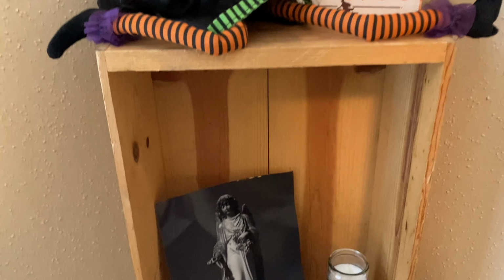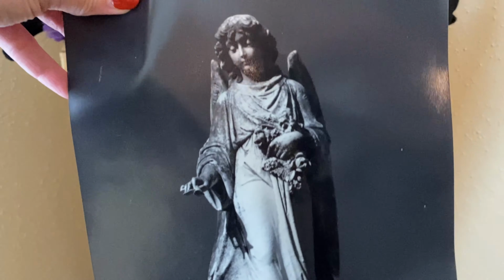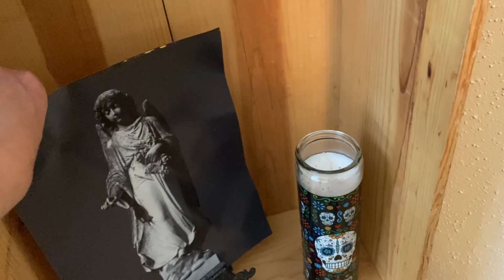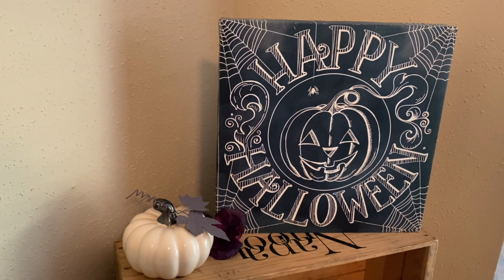Now, when I bought a frame one time, this beautiful picture was in the frame. I don't know what it is, so if you do know what it's a picture of, please leave it in the comments below for me. There's no real marking on the back at all. I don't even see a date. It was done by Shutterfly, and I don't see a date. Sometimes they'll have dates on there, but I just added a little Day of the Dead candle and a little glitter pumpkin to that. Like I said, I don't have a whole lot of Halloween decorations.